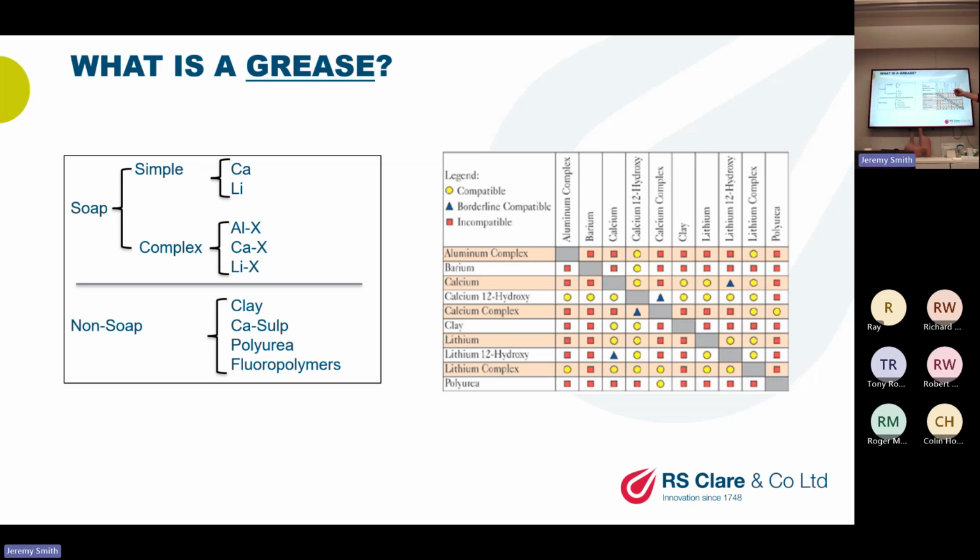Also with the compatibilities, there are many of these charts that you will see on the internet, but not all of these charts agree with each other. They might say different things. So the best thing is to talk to your supplier and say, can you please do a compatibility test on the two products that you have? The reason for that, we'll touch on when we talk about base oils, because the base oils have the same issue as well. You might look at the thickener for compatibility, but then maybe your base oil is not compatible. So the best is always to talk to your supplier to find out what is compatible with each other.